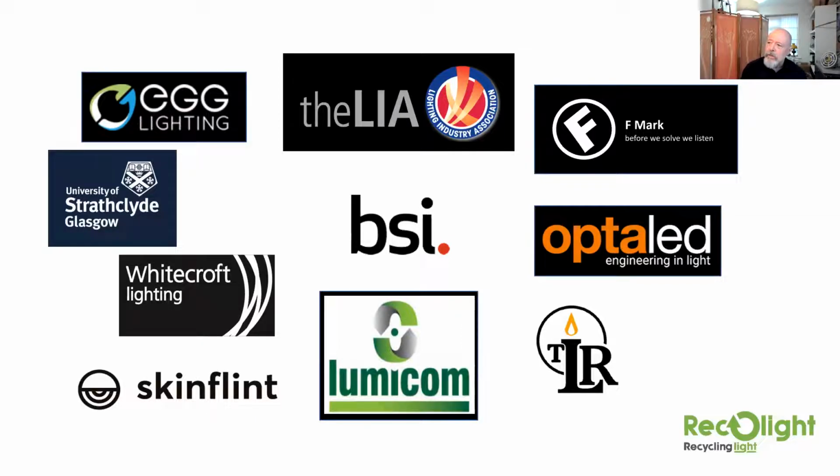The umbrella term is it's designed for manufacture, assembly, disassembly, and end-of-life processing, which gives you the really cute acronym of MADE. Who'd have thought? And since then, various parts and various elements of that have grown out, and Ray showed you what Whitecroft have currently signed up to. But we felt that we needed something that was specifically for lighting, and as you can see there around that table, we have got elements of all of the industry with us.